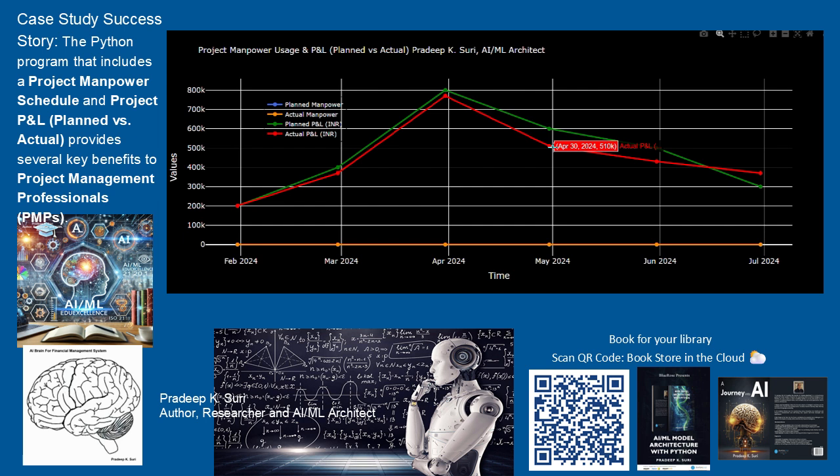maximizing success. In summary, the Python program helps project management professionals by providing them with a dynamic, visual tool to manage resources, track project performance, and make data-driven decisions throughout the project lifecycle, which are crucial for achieving project goals.